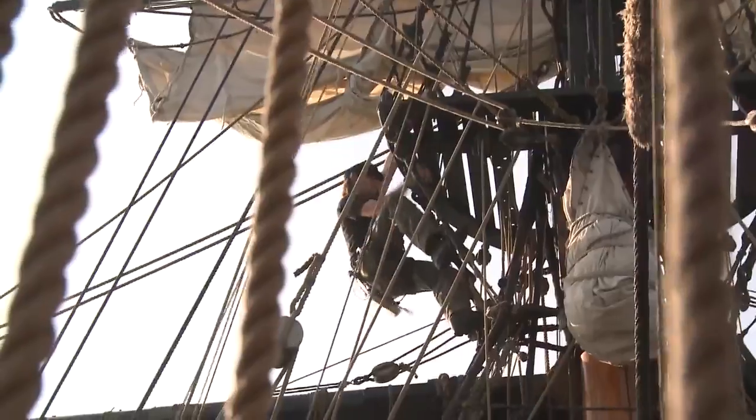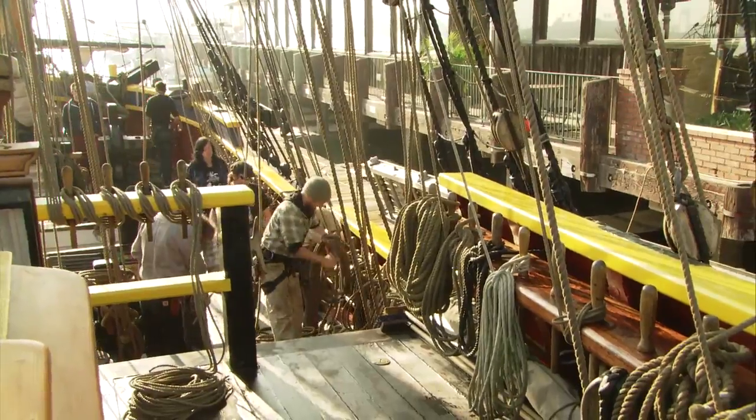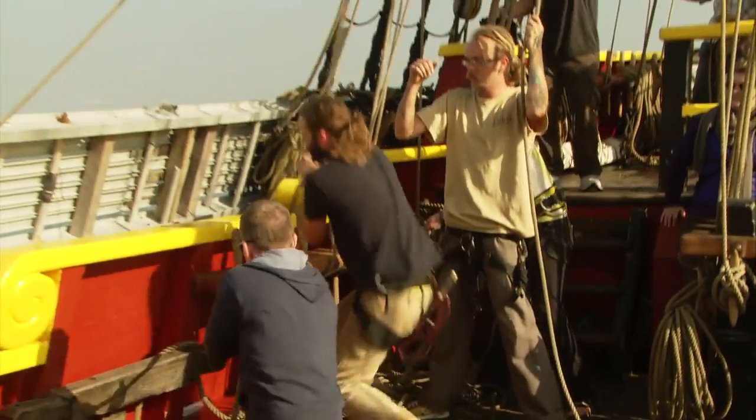It's a lot, really. It's 156 lines. It's 110 feet of ship. There's a lot of history, 200 years. They are ready learners. And then we do get people from later in life that come on board. They do a great job too.